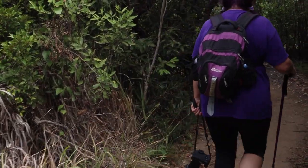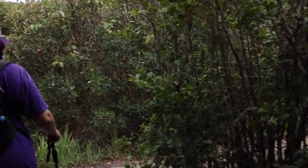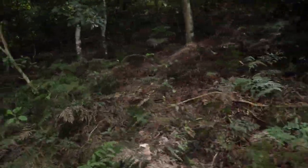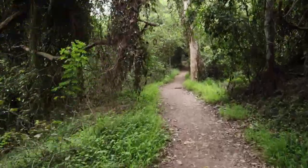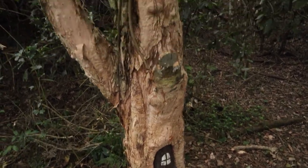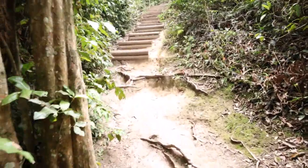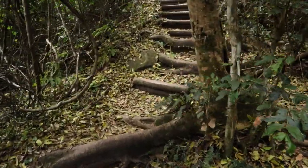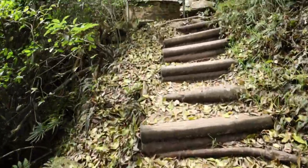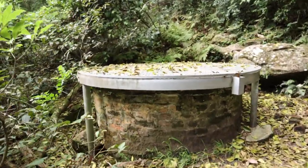And now we've left the beach. Time to make the trek back, which is mostly uphill and up. I just love how the first couple of stairs look like tree roots. You're not climbing up to look at the old well.